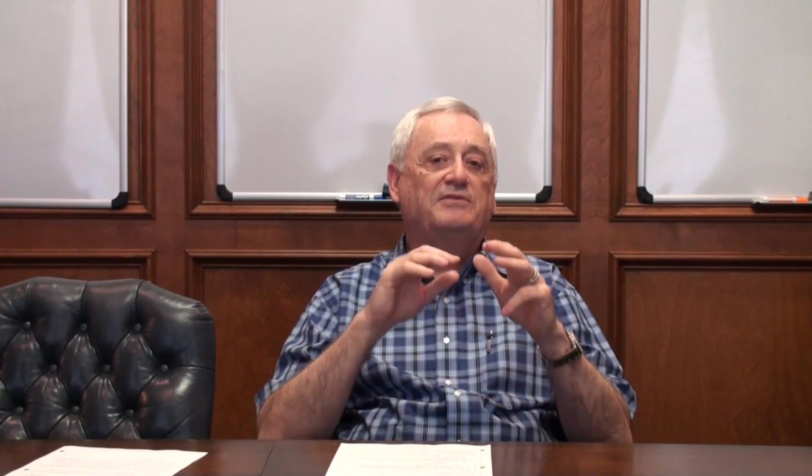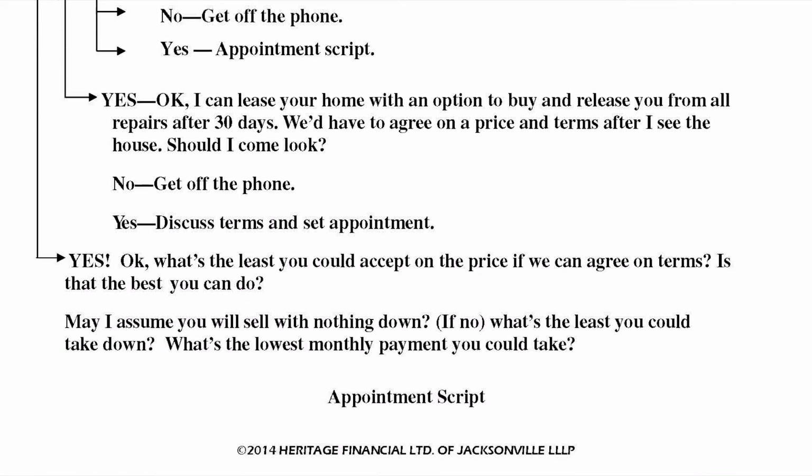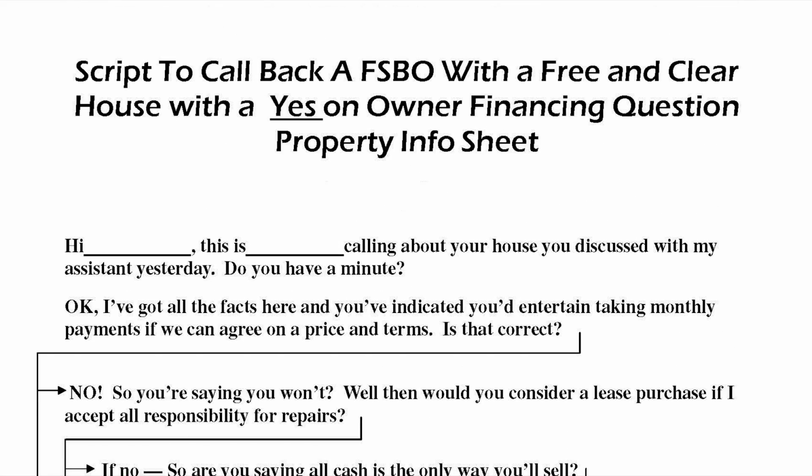Now from that point on, we have a script. Once you fill out the property information sheet and you get the answers below, the bedrooms and the bathrooms and is it listed and all that stuff that's on the sheet, now you get rid of that sheet and you now go to my script. I have a script, which you'll find right in front of you and down below. I pulled it right out of my boot camp manual. It's called Script to Call Back a FSBO with a Free and Clear House with a Yes on Owner Financing question. Okay, so if your VA has gotten the answers on the property information sheet for you, then you use this script word for word.